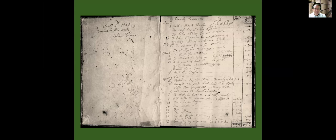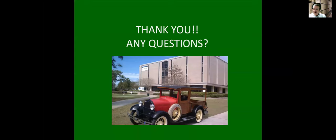Although I do find librarians will still roll their eyes when they think of cookbooks, because they think of all the gift cookbooks they get for the book sales. And so thank you for letting me share that collection with you. And we'll be happy to take any questions after I finish this. Thank you.